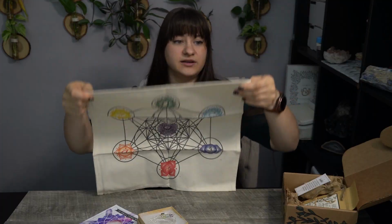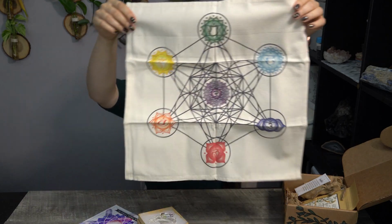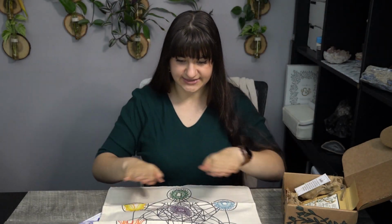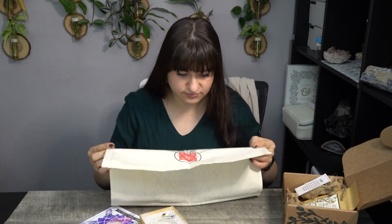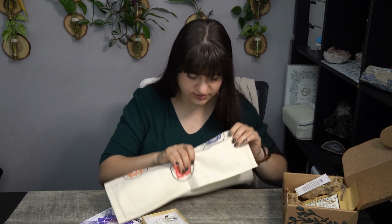It is a very, very sturdy canvas material, which is nice. It's going to last quite long. It is a fairly nice size piece. I like it. Definitely do like it. We have a little bit of an oopsie with paint stains. Seem to be in these two spots.